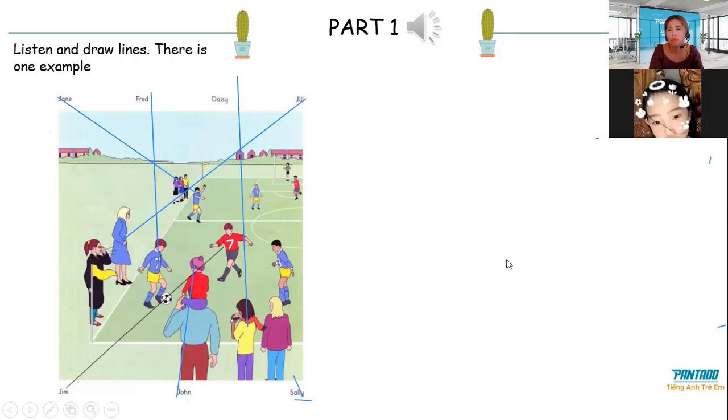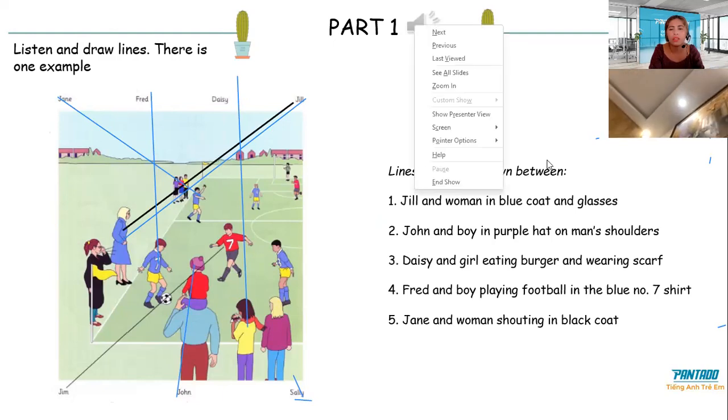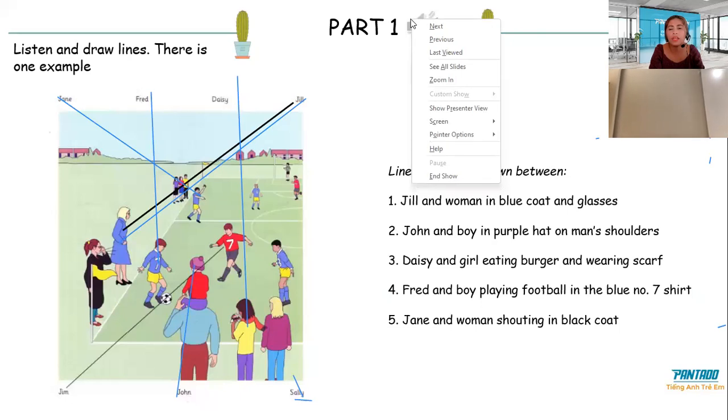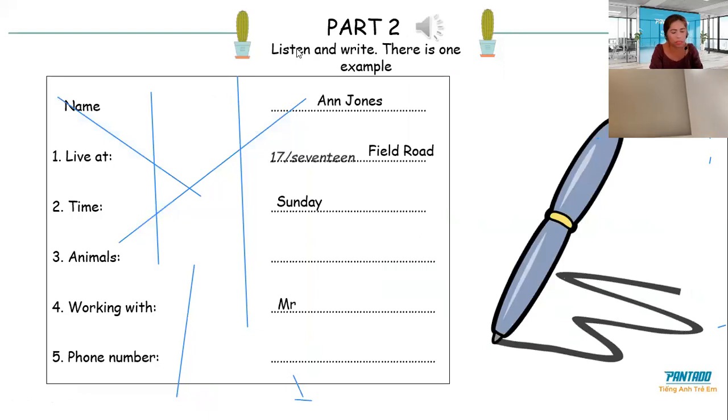2. Okay, look at the small boy here, in the purple hat. That's John. His dad's carrying him on his shoulders. So we have here, Jill is the woman in the blue coat. They always enjoy watching soccer. Wow, very good, Kimby. Thank you, Kimby. 3. There's Daisy. Okay, Jane. Who do you mean? Okay, now let us have this.